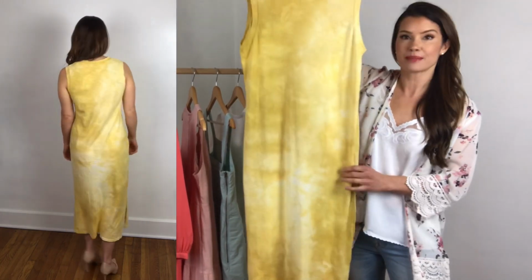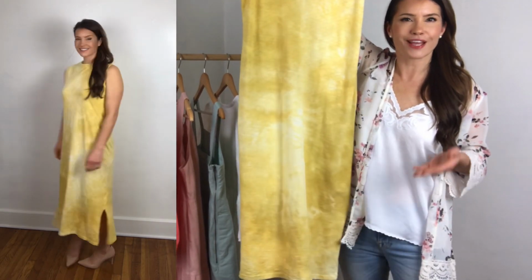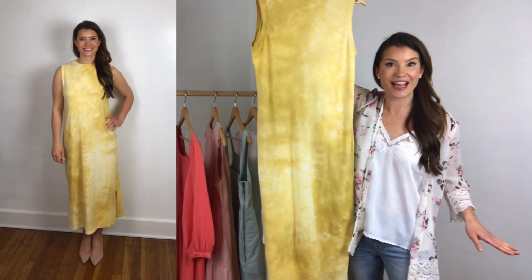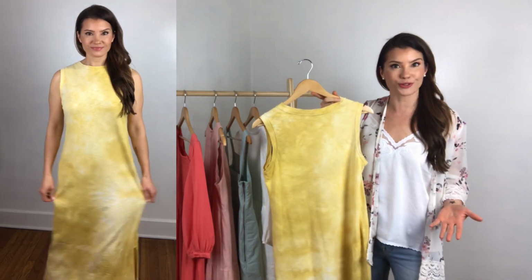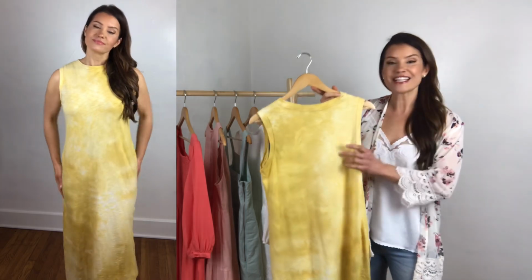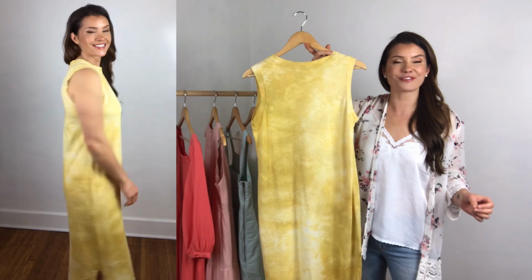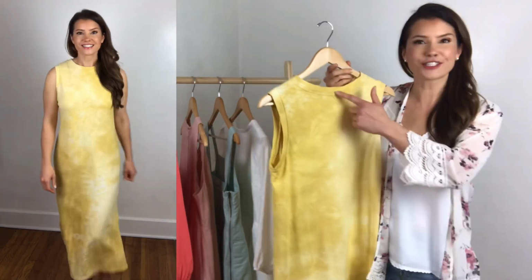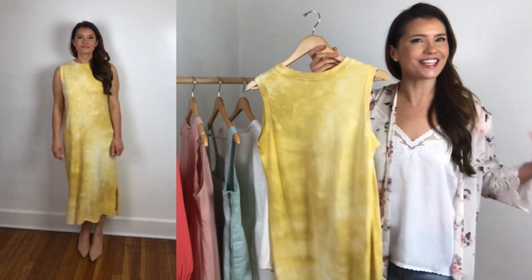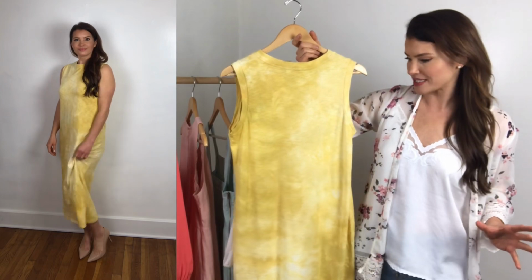If you are a shorter individual like I am, I'm only 5'4.5", you are going to love this, because although it is a maxi, it's going to hit you a couple inches above the ankle, so it's not going to be dragging on the floor like most maxi dresses do when you are shorter or more petite. And again, just love the cotton fabrication. It's totally on trend for spring and summer with that tie-dye pattern. And it does have the crew neck and just a very low-key, laid-back vibe to it.